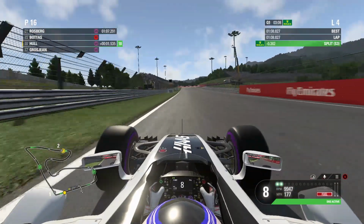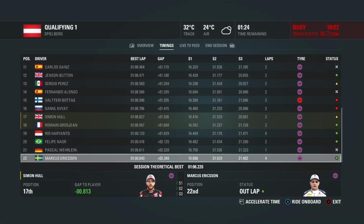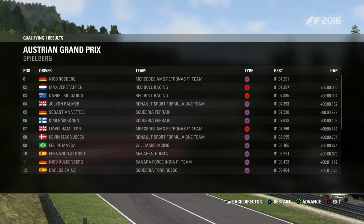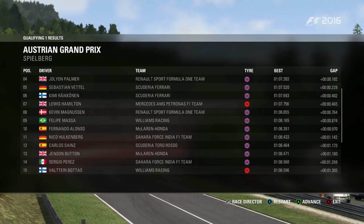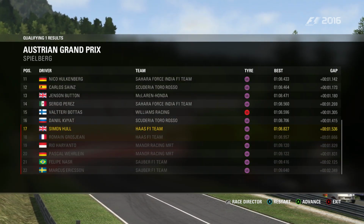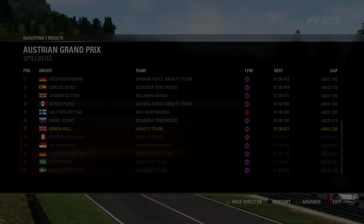My apologies, that was my third lap, so that was again a further improvement. But then, even then, I got back to the garage and we're in 17th. Danny Kvyat in the Toro Rosso, pipping us. So, yeah, out in Q1. Definitely not ideal. In fact, Nico Rosberg, I don't know if you saw it there briefly flash, was the fastest in Q1. Don't know how that's going to translate to the grid, but, yeah, Austria.